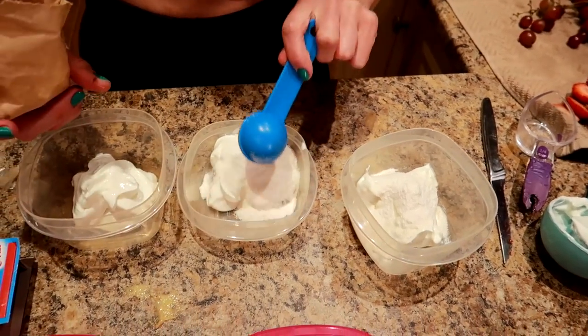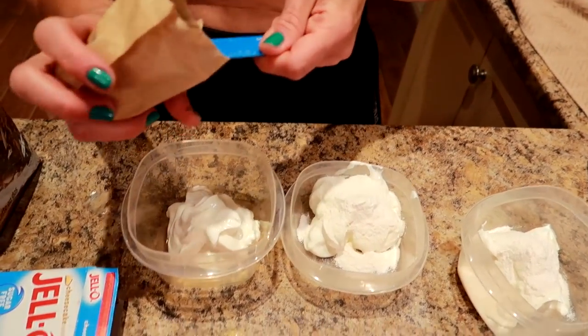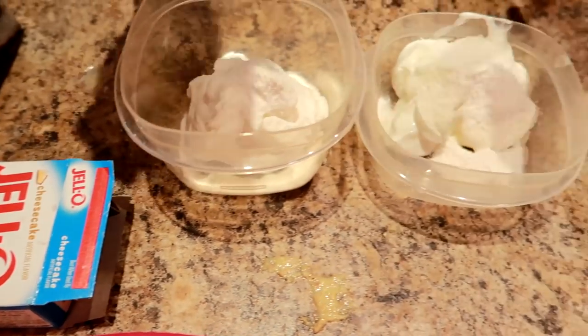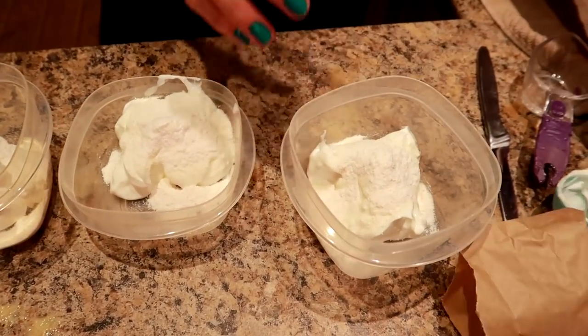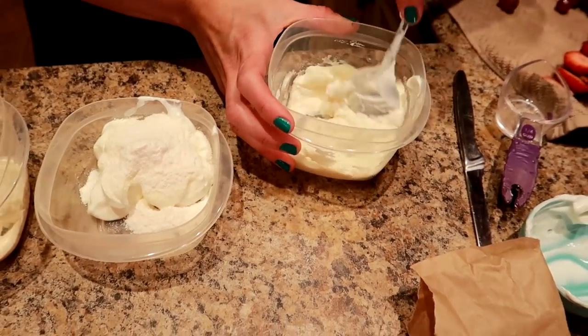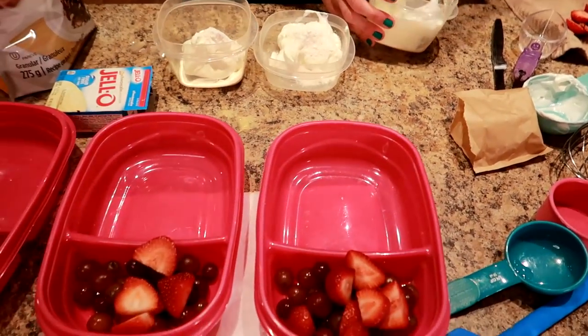Oh my goodness, it smells so good. Yeah, if you guys haven't tried this sugar-free cheesecake jello pudding, it's amazing. Okay, so we've got it all in there. Now I'm just gonna mix this all up. This is literally like super quick. Yeah, this is like gourmet breakfast.